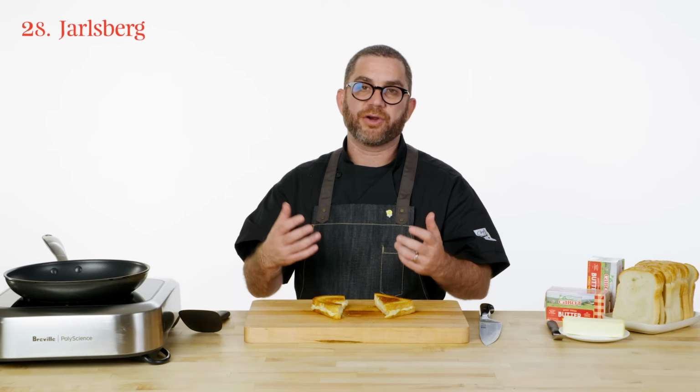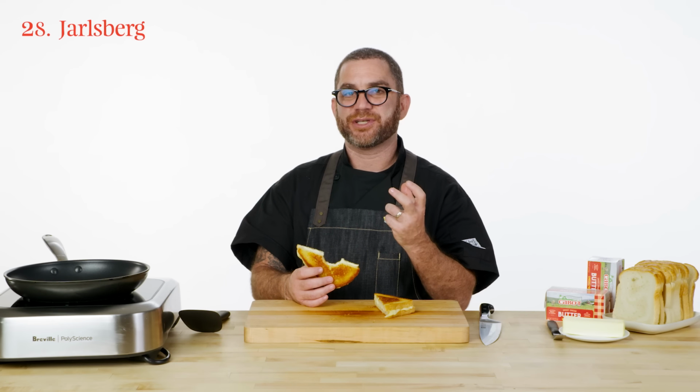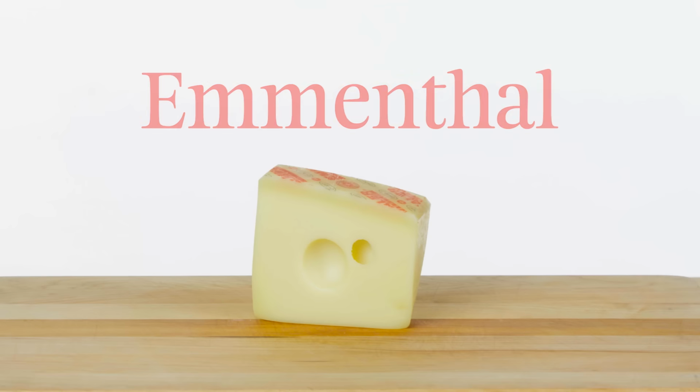Jarlsberg, Norway's version of Swiss cheese. Fascinating. So American Swiss and Jarlsberg are almost identical cheeses. Jarlsberg comes off a little bit more grassy, not as tangy, not as sour. It doesn't have that characteristic note that Swiss cheese normally has. It's just kind of dull. I'd rather go with American Swiss.